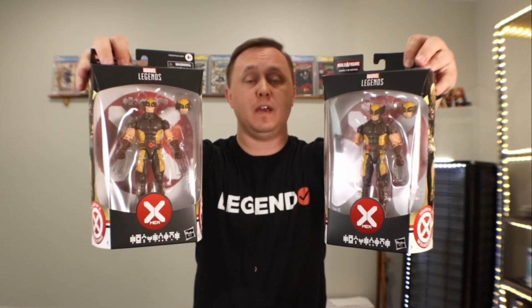Now, I can't have enough Wolverines. I'm a huge Wolverine fan. Wolverine, Spider-Man, two favorites. And this has two head sculpts, so guess what I need? Two Wolverines for both head sculpts.